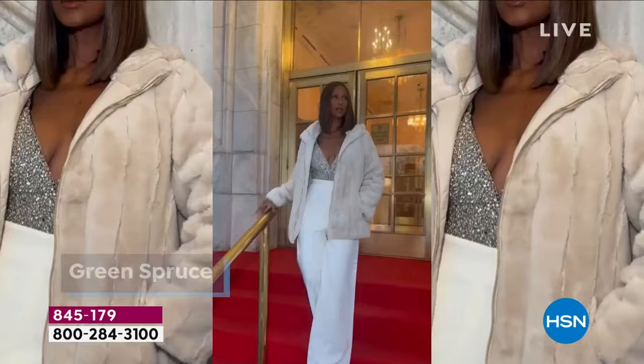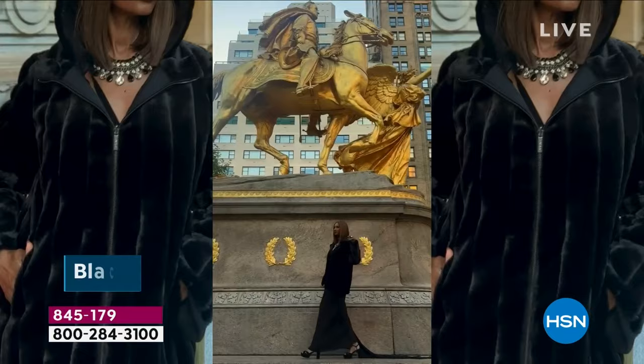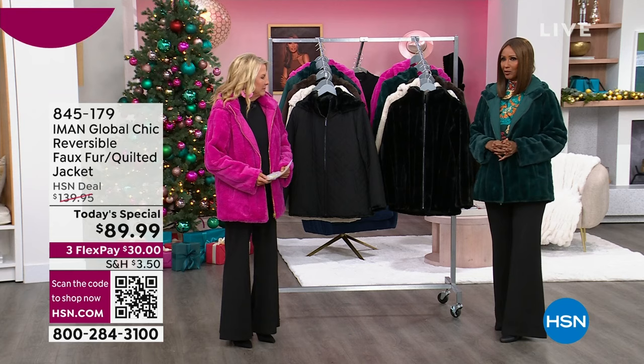That one is called the green spruce. You also saw the espresso, that gorgeous chocolate brown. We also have the oatmeal. That's the color you're seeing on IMAN right now. And of course we have the black. That's very easy. That's incredibly elegant. The length is 29 inches. Thank you. It covers the bum. I really appreciate that. It's not a fur coat if it doesn't cover the bum. Ha ha ha ha ha. It's just not allowed to be.